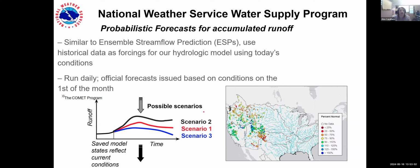The Missouri Basin River Forecast Center water supply and all of the National Weather Service water supply forecasts are probabilistic, similar to how we produce our ensemble streamflow predictions, or ESPs. So a typical day for river forecasters, we come in and we balance our river. So we try to take what we have modeled to match the observations. We can do this by modifying the model's current conditions. So a couple examples, we can change the amount of rainfall, snowfall, the rate of snow melt. We can alter soil moistures.